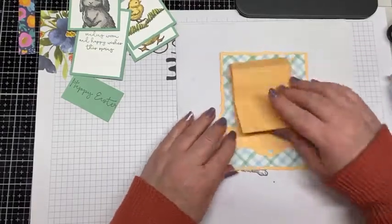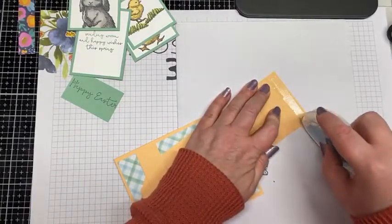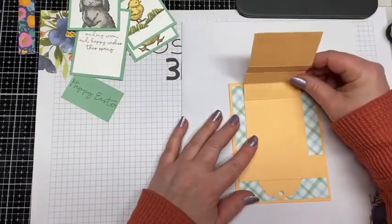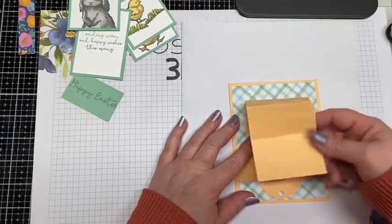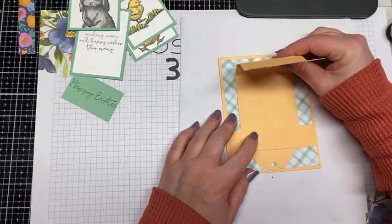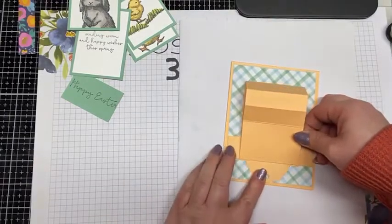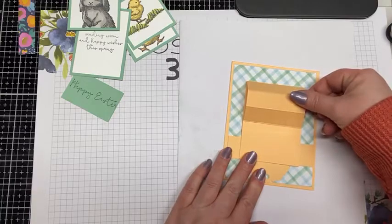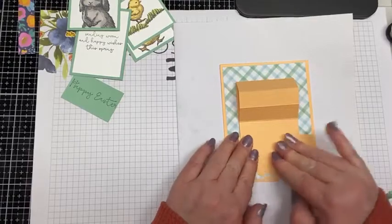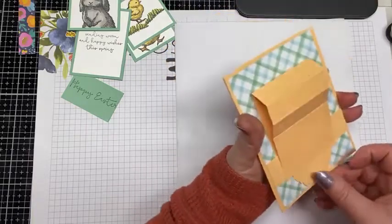So I'm just going to take my Stampin' Seal Plus again. I'm going to run a line of it right up at the very top. Actually, 2 lines, but you don't need to. And then you're going to take this and center it. Just make sure these sides here are the same. And then this is going to go right here. That looks good. Whoops, crooked. That looks good there. And then you're just going to press it down. And now you're going to have your mechanism of your card. So, really simple to do.